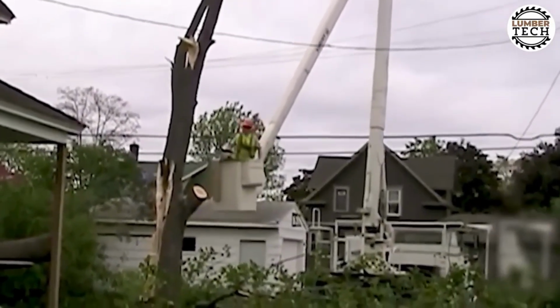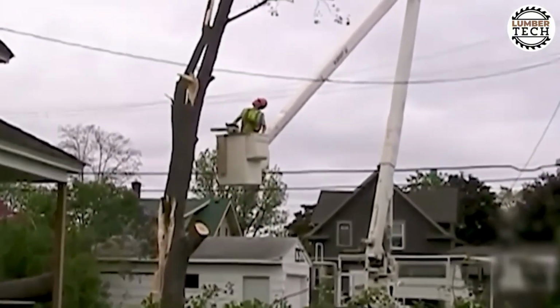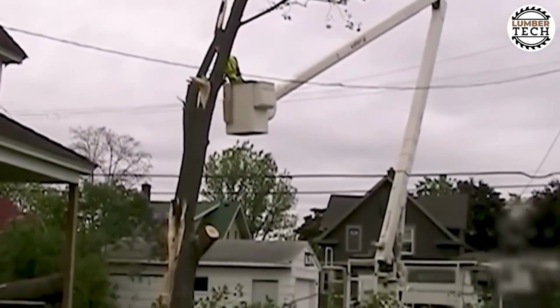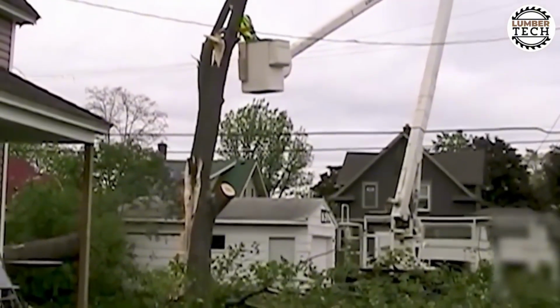After a brutal storm, the real challenge begins, cleaning up the aftermath. Fallen trees, broken rooftops, and tangled power lines create a dangerous environment where one wrong step can have serious consequences. Professional lumberjacks and arborists are called in to tackle the destruction.